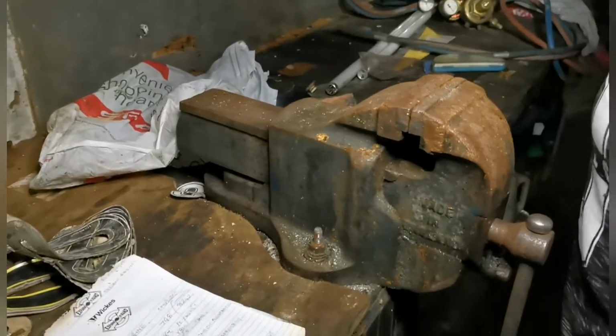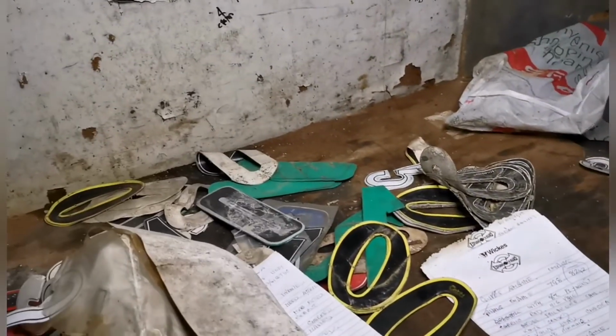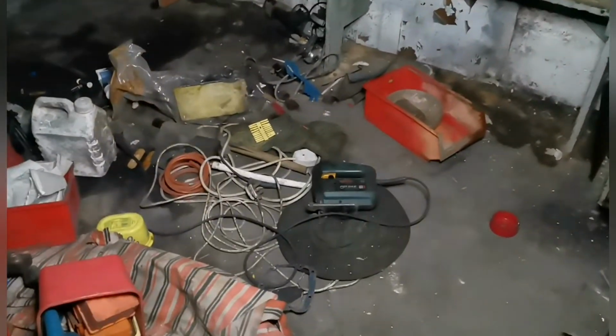You got vice on that as well. Coats. Got loads of numbers in there. Look at this. Right. We got all this stuff here. Clocks. Just loads of stuff. Jigsaw over there.